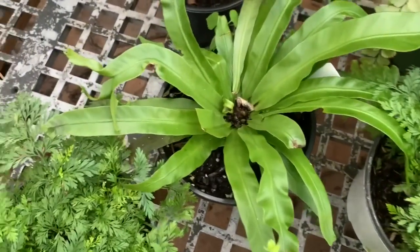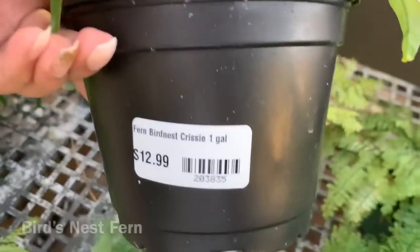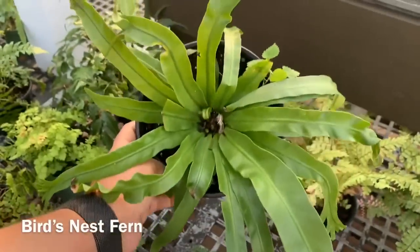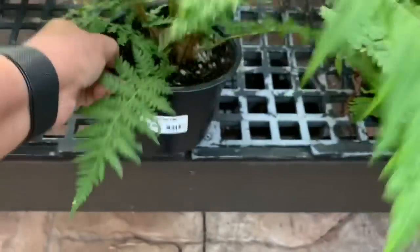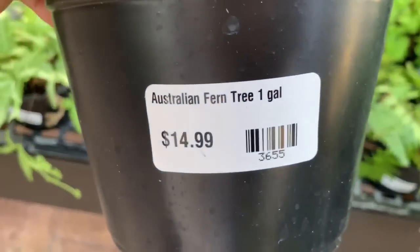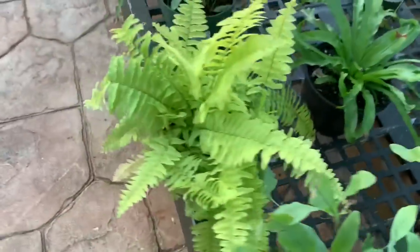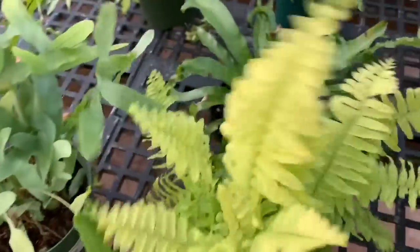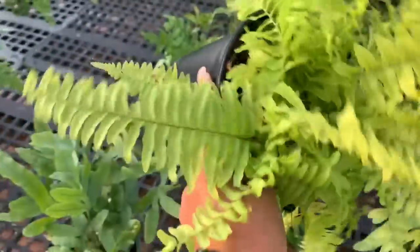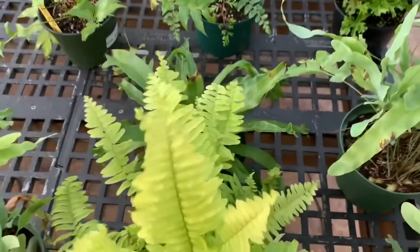They have this bird's nest fern for $12.99 also. Look at this one. Australian fern. That's nice. Look at this one. The leaves look kind of lemon lime on this one. There's no label on that one.